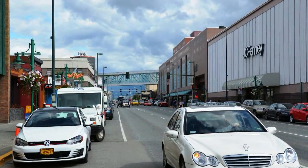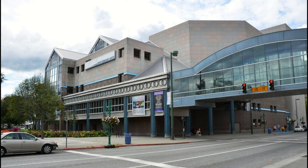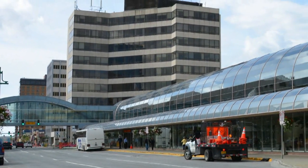The Fifth Avenue Mall uses sky bridges to provide indoor access between buildings and parking, and the Alaska Center for the Performing Arts is linked to the Egan Center by a sky bridge as well.